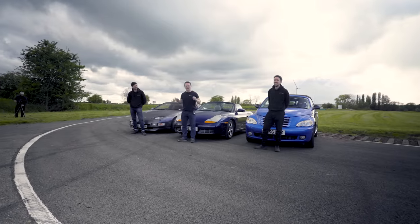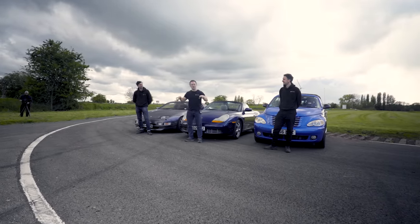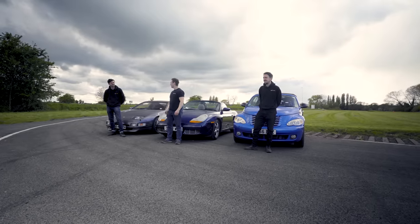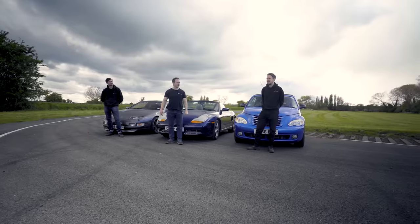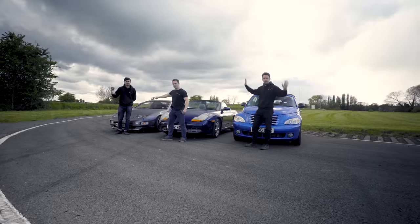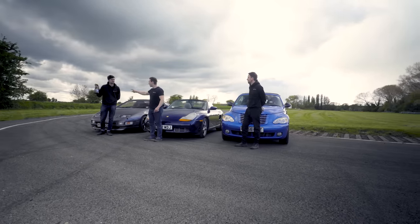So it is again down to the wire, and because we're on drift corner, can you guess what we're going to do? We are actually going to do drifting. Okay. Yeah. That makes sense. This is going to be precision drifting as well. So we've got the Maguire's quick detailer. We're going to put it down as our clipping point.